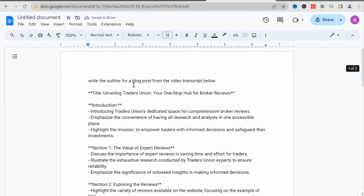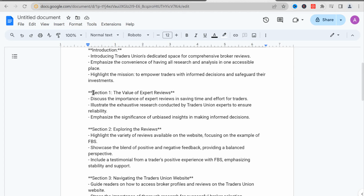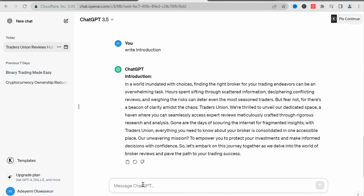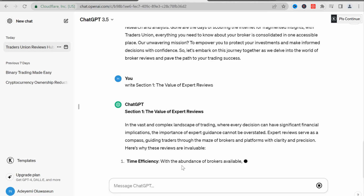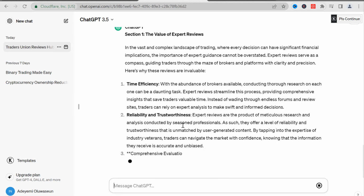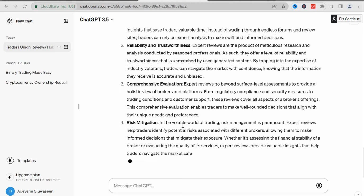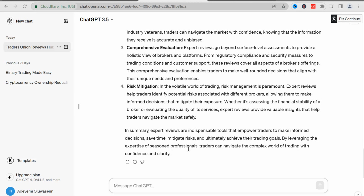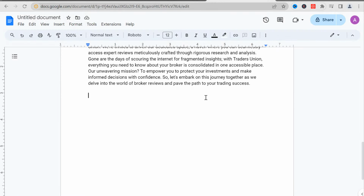Then the next one says section one. So I'll ask ChatGPT to write this as well. Write section one, the value of expert review. ChatGPT will start its work as well and start showing all of this. Alright, so I'll copy this as well, then I will drop it here.